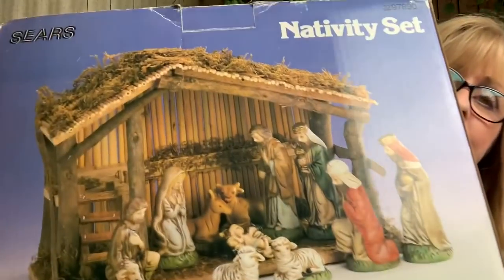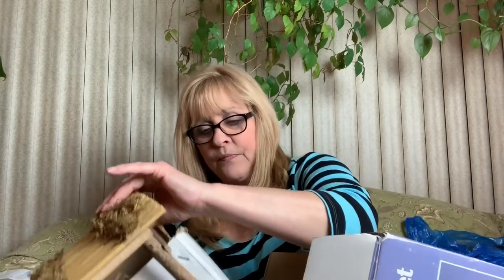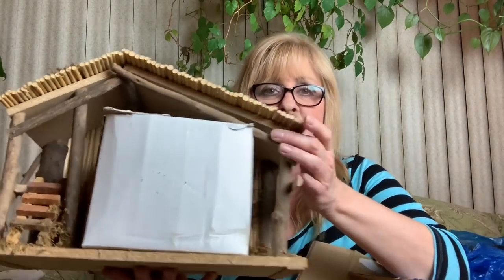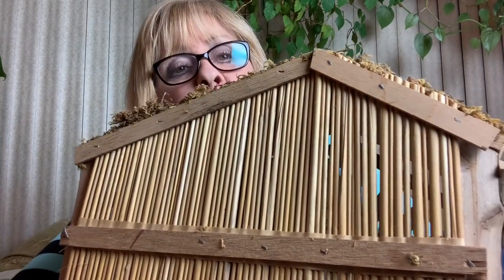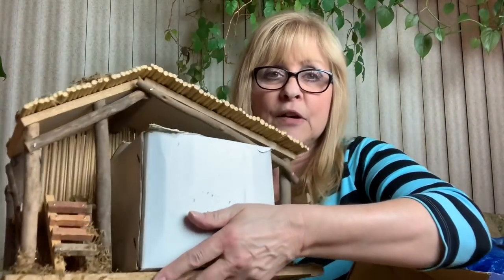So yeah, it's really pretty. Let's see if I can show you. All right. So these are all the figures, but this is the stable. And it's made with real straw. It's got the ladder going up there. Let me set this down a second. See if I can get these out. Really? Everything has to be a struggle today.